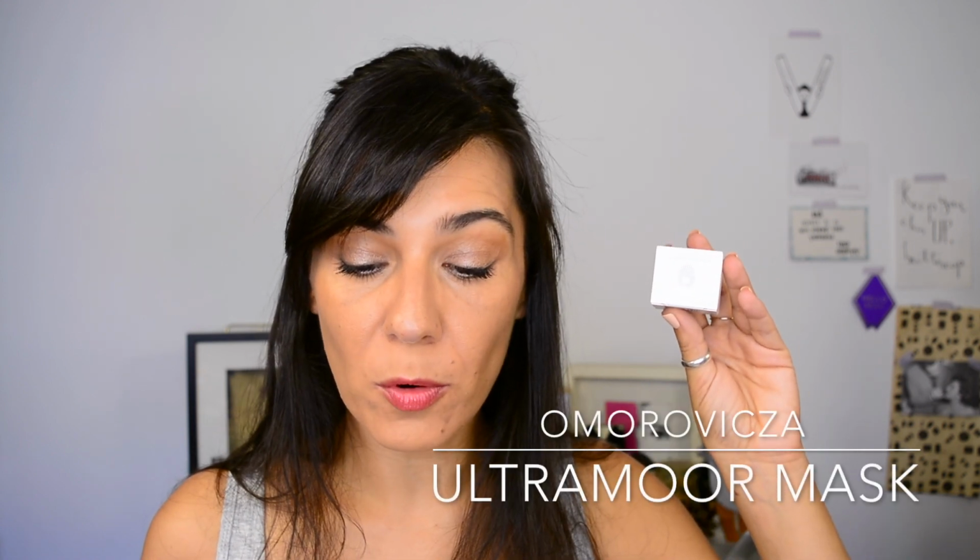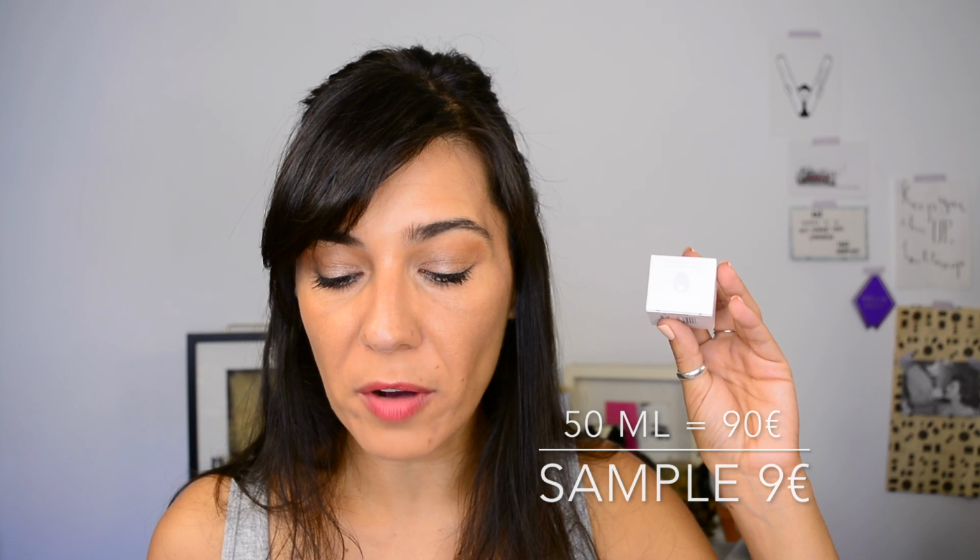Next product in the box is the Omorovicza Ultra More Mud Mask. Again, we've had this before. Detox, cleanse, and revive your skin with this mask that works to purify, energize, and define the contours of your face. Using a range of anti-aging benefits, this clay mask expertly hydrates and protects your skin as it works deeply to lift and brighten your complexion.